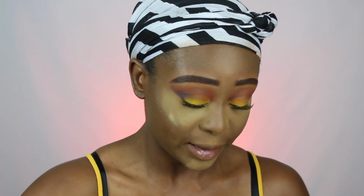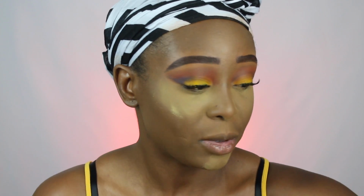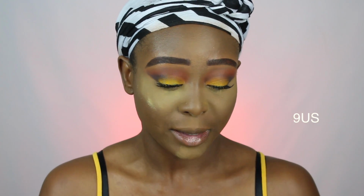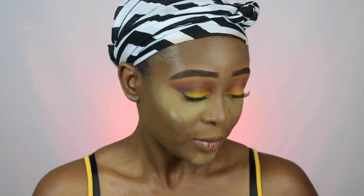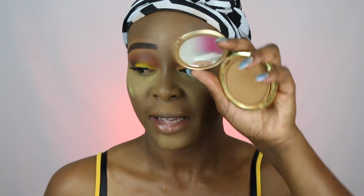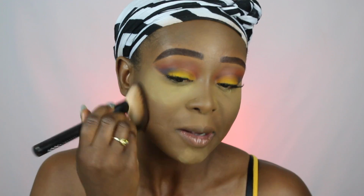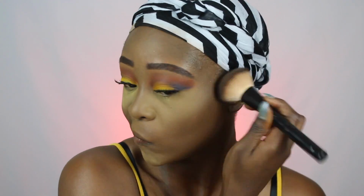And then I'm going to quickly brush it off. And to brush it off, I'm going to use my NYX brush. And I'm going to use my MILANI powder. I got this from Target. Very, very inexpensive. And I'm going to use this to set the rest of my face. And I'm also going to use this to brush off the excess powder.